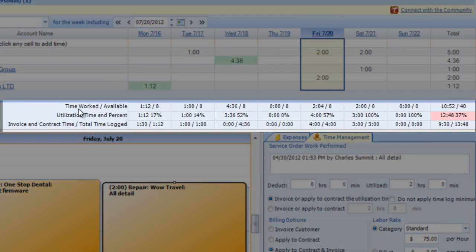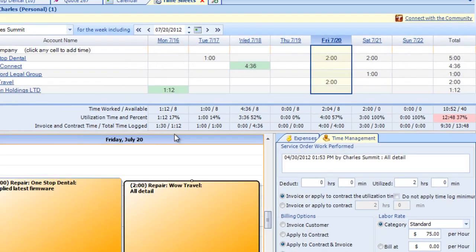Tigerpaw breaks down the time from your time worked versus available time, your utilization time and percentage of utilization. Utilized time used to be figured just as billable or contract chargeable. Well, it is utilized time, but there's also utilized time that may not be contract chargeable or invoiceable. We also keep track of your invoice and contract time versus total time logged.